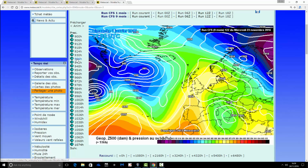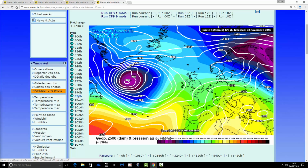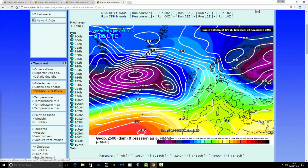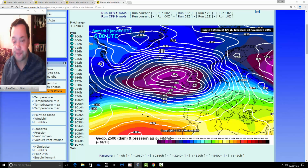It's still cold enough for night frost though. First day of 2017 looking like that. Still cold, still frosty. But after that, we go into the first week of the new year, and a big change takes place through that first week of January. Low pressure starts to race in off the Atlantic. We lose all the high pressure. It turns really wet and stormy through the first week of January. So those are very deep areas of low pressure.